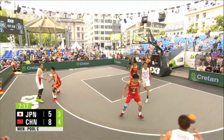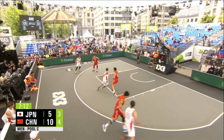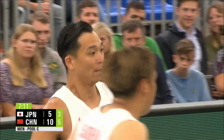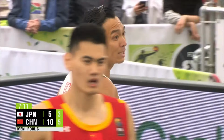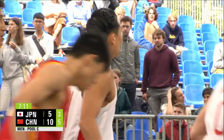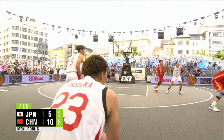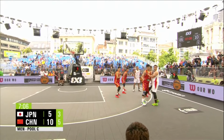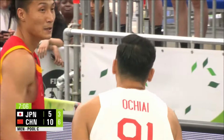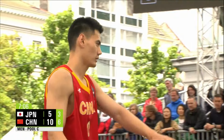Straight on, 2 ball. Bottoms up. Oh, Chai, the worm, trying to make his way to the hole. See what I did there? Never mind. It's 10-5. Fujitaka will start it. Oh, Chai will get fouled yet again. China racking up the fouls as they are now at 6, which means no more to give before they're in the penalty.